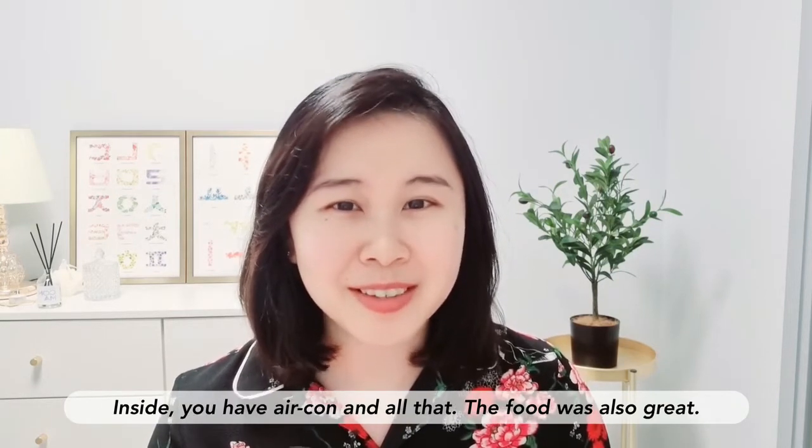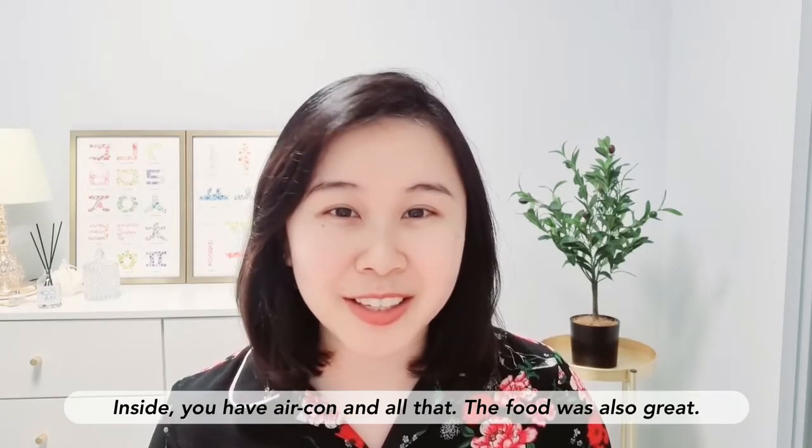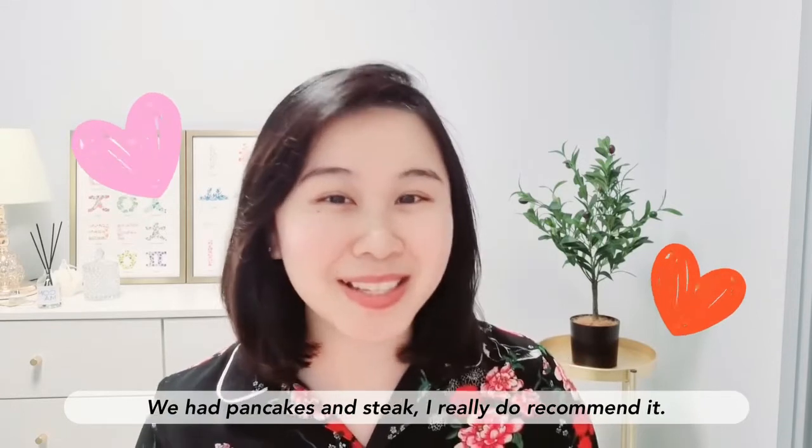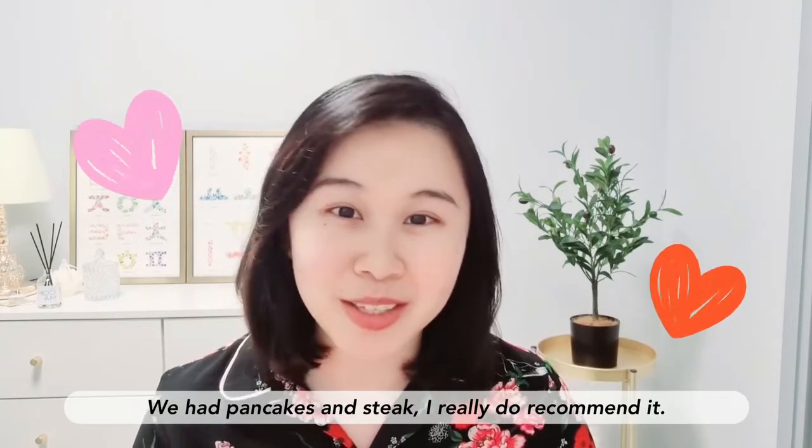So yeah, inside you have aircon and all that, and the food also is great. We had pancakes, we had steak, so I really do recommend it.